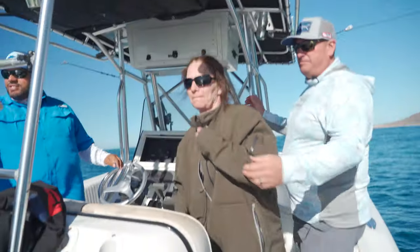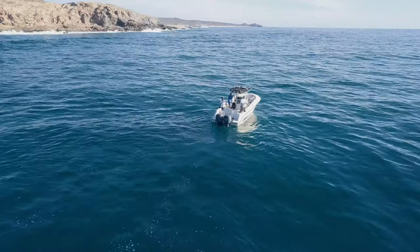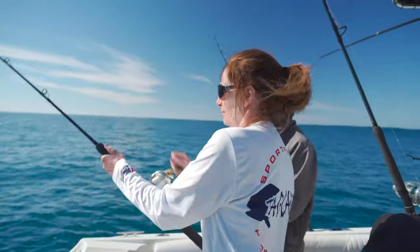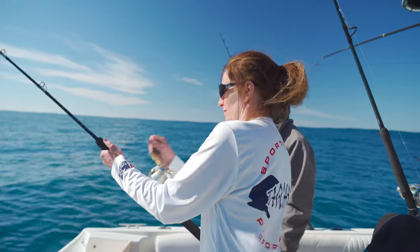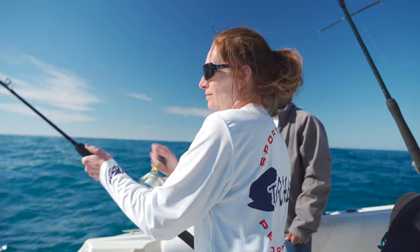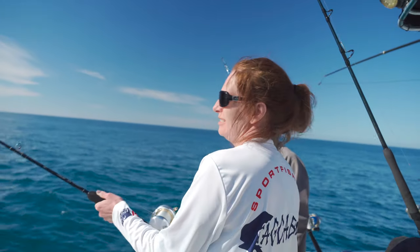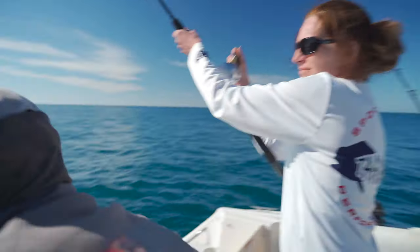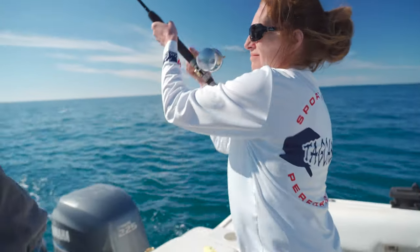Do you want it off? I think I want it off. Hold on. Yeah, it's warm. Hold on. Whoa. Big waves. At least there's a couple of big waves and then smooth. It gives us the opportunity to actually catch something.